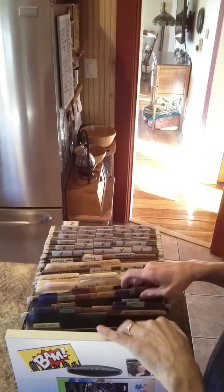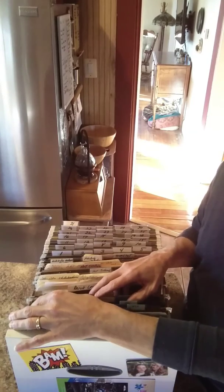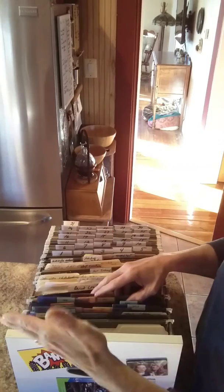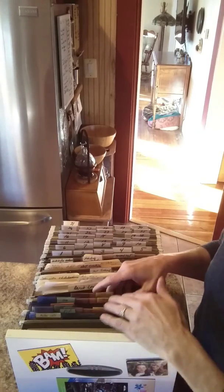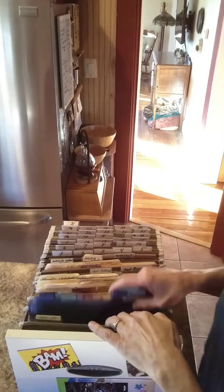And then in front of that, all I have is two sets of monthly tabs dated January through December. The first set is basically follow-ups.